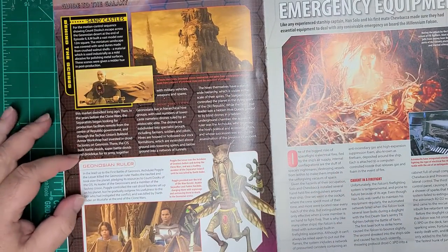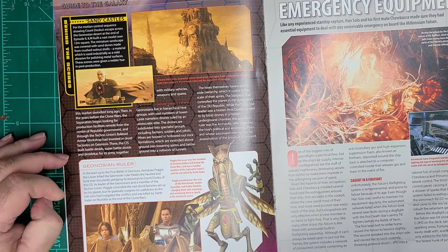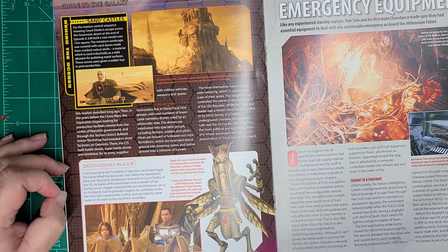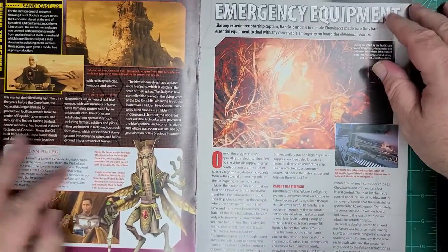Geonosian ruler: in the lead up to the first Battle of Geonosis, Archduke Pogel the Lesser killed the Geonosian ruler Hades the Vaulted and took over the planet, pledging its resources to Count Dooku of the CIS. As leader of the Geonosians and a member of the Techno Union, Pogel controlled the vast droid factory set up on his planet, but he gradually outgrew his usefulness to the Sith, who had instigated the conflict, and was killed by Darth Vader on Mustafar at the end of the Clone Wars. So yeah, there you go. There's a little bit of that.